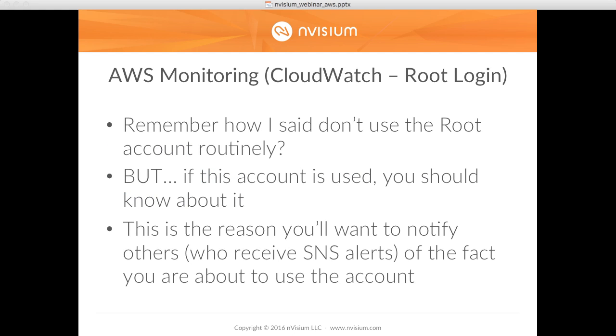Now we're going to talk about root login. So we talked about billing. Now we're going to talk about root login usage. Again, this goes back to what I said originally. I said, hey, don't use the root account routinely, and if it is used, make sure that you notify your team. The reason is that you're going to set this up so that your team gets alerted as soon as that root account is used.